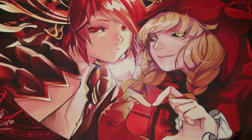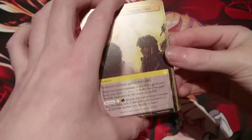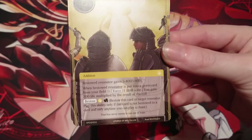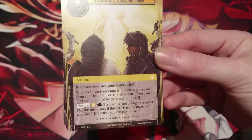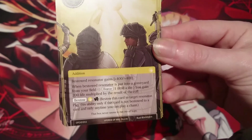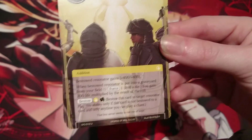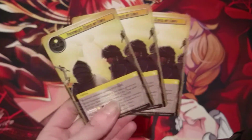The other card I was also thinking of for the sideboard would be Pandora's Mark of Hope, which is quite a neat addition, because this is one of the new additions. It is a light one. The bestowed resonator gains 400, and when our bestowed resonator is put into a graveyard from your field, we roll a die. We gain 200 life multiplied by the result of the roll. And to bestow, it's just 1 light and tap. You can play this ability only once. So I'm running 3 copies of this in the sideboard because I think it's such a neat card.